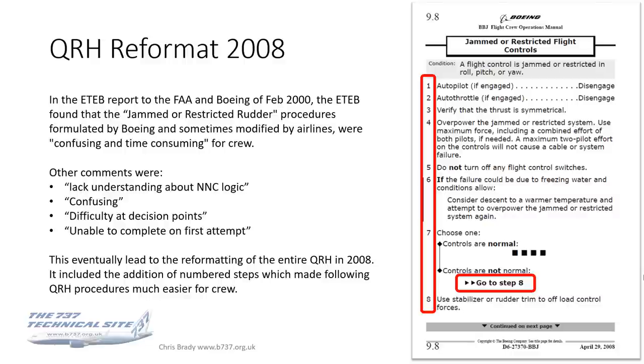So you would go through a sort of decision tree, and at the end of it, like step 7 there on this example, choose one. Either controls are normal, then you go to the 4 dots, end the procedure, or controls are not normal, go to step 8. Which obviously is the next step in that particular case. I mean, that's not a particularly good example, but for some which are more complex, those go-to step statements are brilliant in the heat of the moment, in the sim, or God forbid, in the real world. So that was a big improvement made as a result of these 737 rudder accidents.